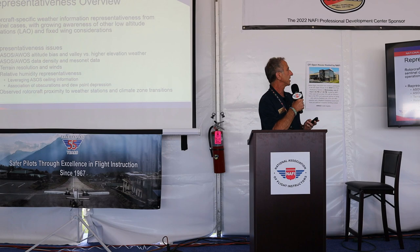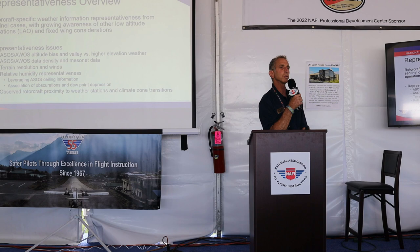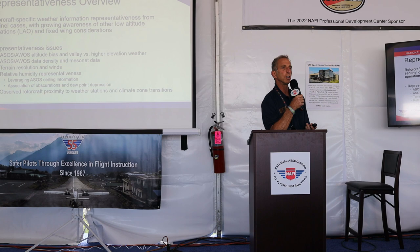So one of the things, when I talk representativeness, there are areas, especially in GA, and this came out of some helicopter research, obviously, where you lack density of weather information. And what we're trying to look at is how can you best assess what one area is if there's no ASOS or other weather station there, and how do you know which system or ASOS to use as being most representative of your area of flight?